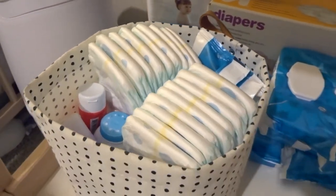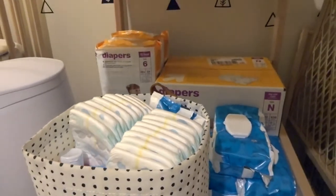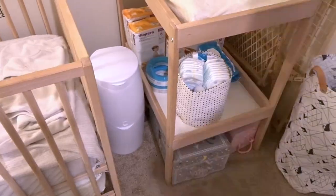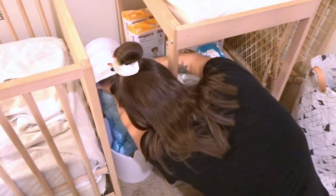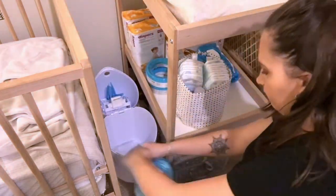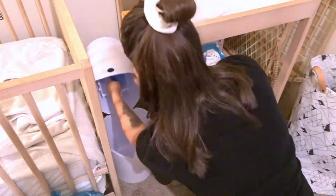Before I started going through all of his toys and deciding what we were going to keep and not keep, I wanted to organize and straighten up a few spots in his room. So I did his changing table. As you guys saw, I made his bed, and then I'm going to be working on his dresser and folding some laundry, and then I will start working on his toys.